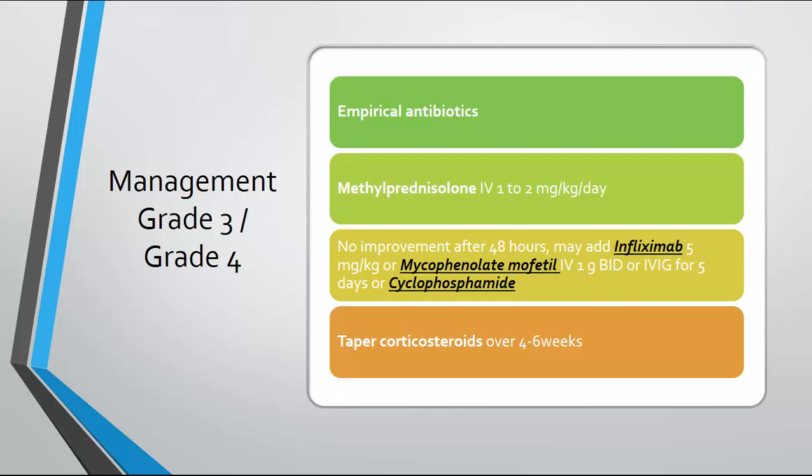And there is one, sorry, it's not highlighted over here. You can even use IVIG for 5 days in these patients in grade 3 and grade 4. Okay?